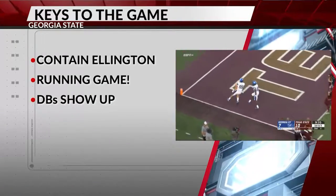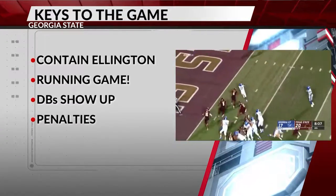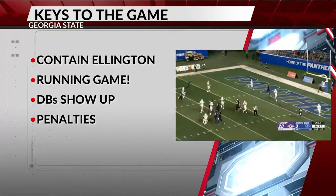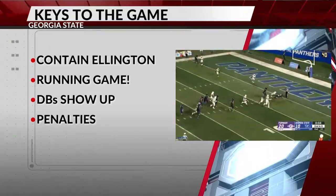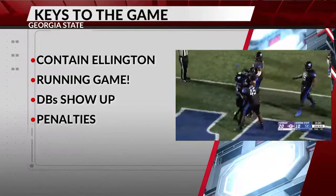Absolutely. And then quickly here, just penalties. Man, they're good about it one game and then they're not so good about it in another game. And granted, I know when you fling the ball around a lot, especially against a team like Troy, penalties are probably going to be up a little bit. But man, 13 for 138. Woo, we've got to tighten that up.